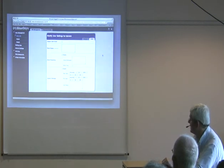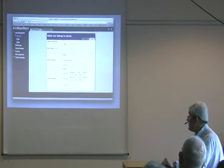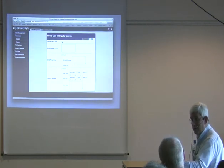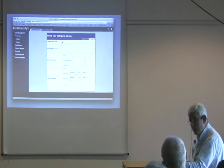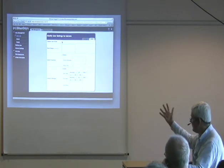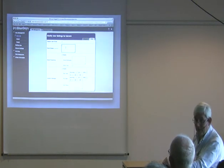This is modifying the settings for the email. Obviously you can very simply disable it with just a tick box. So if you had two or three people in the family and for some reason one of them disappears or leaves home or something happens, you've got options to disable. You can add email aliases.